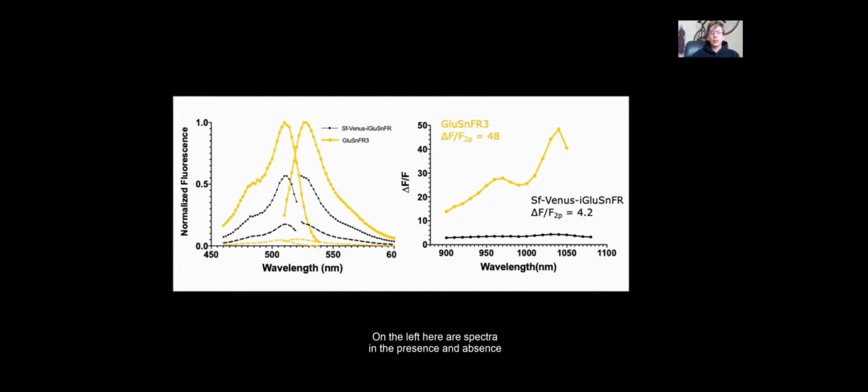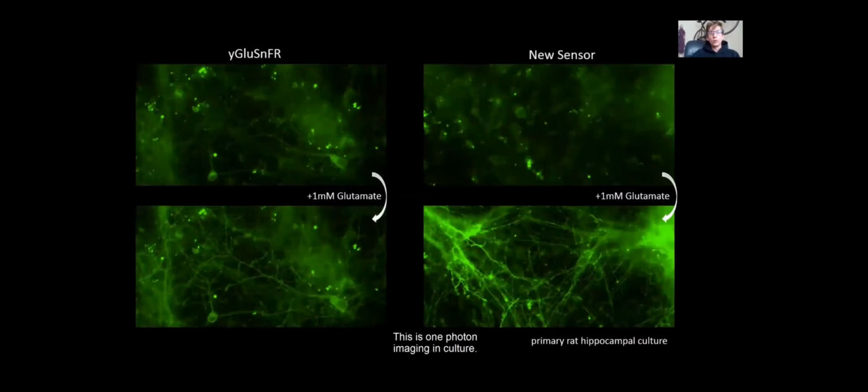So on the left here are spectra in the presence and absence of glutamate in vitro for superfolder iGluSnFR, the previous variant, and a new variant in yellow. On the right is the 2 photon delta F over F. Abhi evolved this sensor using high throughput screening under 2 photon illumination, and it has especially large responses in 2p compared to 1p. This is 1 photon imaging in culture.